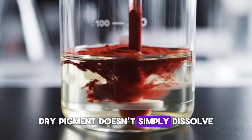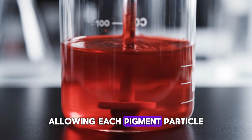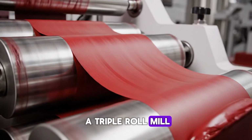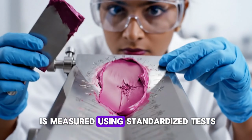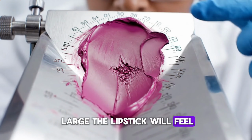Dry pigment doesn't simply dissolve, so chemists blend it with oil first, allowing each pigment particle to become fully wet. This wet pigment paste is then refined in a triple roll mill, one of the most important machines in lipstick production. The quality of dispersion is measured using standardized tests. If particles are too large, the lipstick will feel gritty.